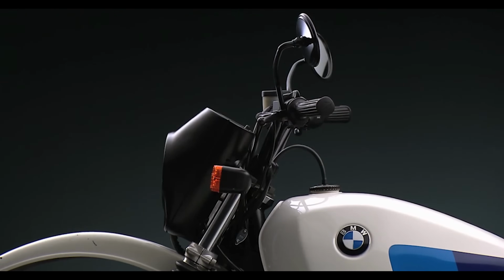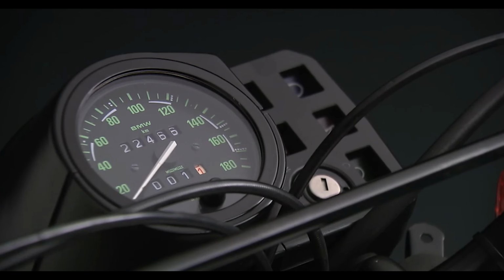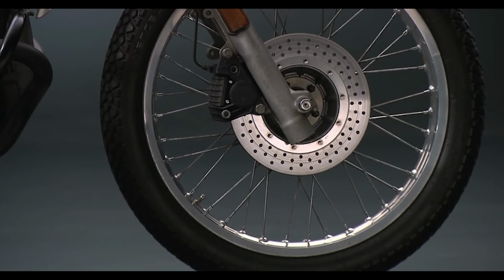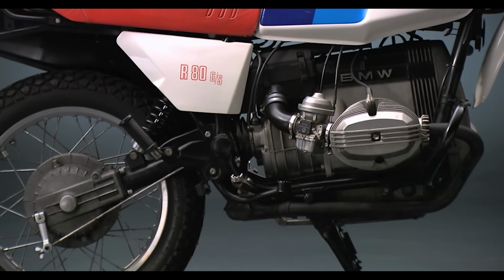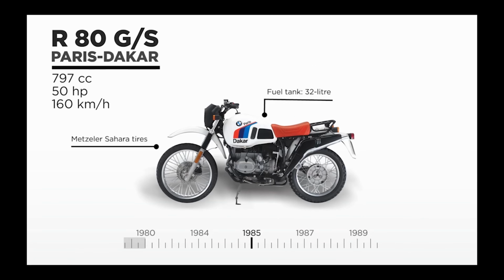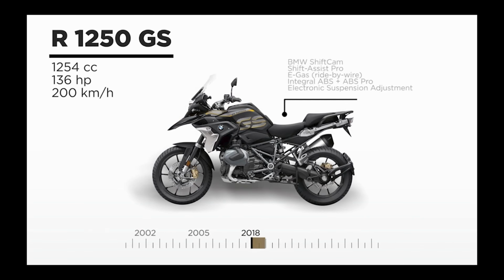BMW Motorrad has been synonymous with the word adventure, and they have dominated the adventure bike market for so long. In fact, they invented the whole adventure touring landscape with the release of the BMW R80 GS in 1980. Since then, it was a challenge for BMW to also show this adventurous spirit in their other offerings.